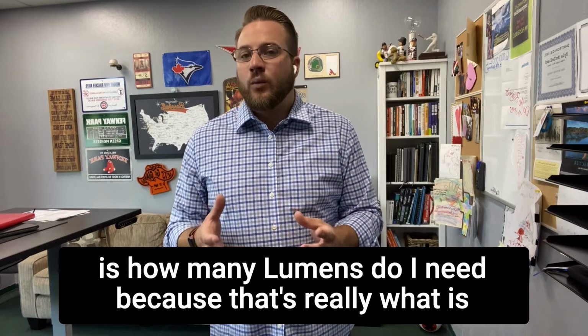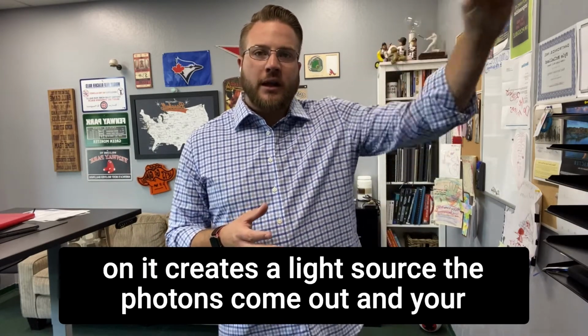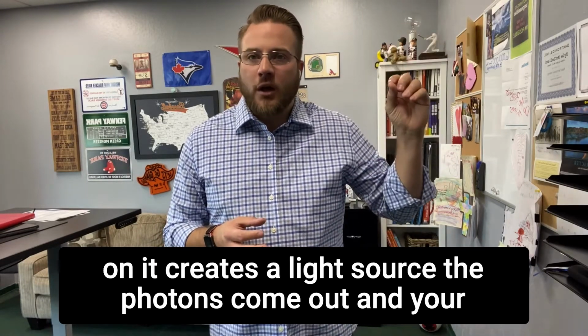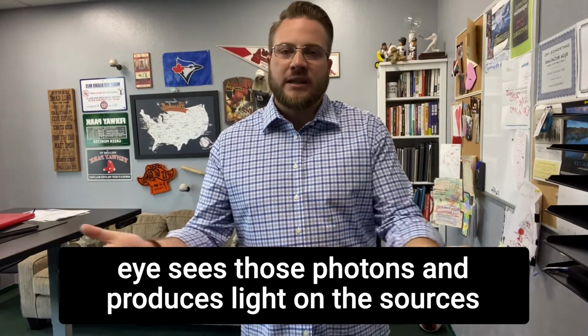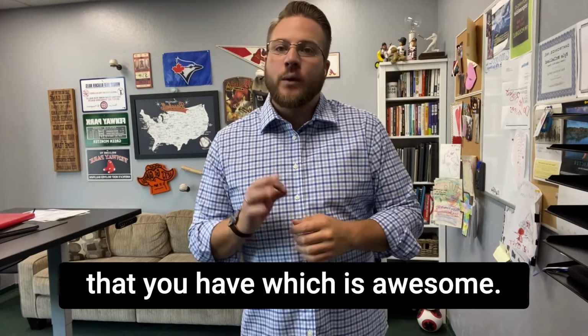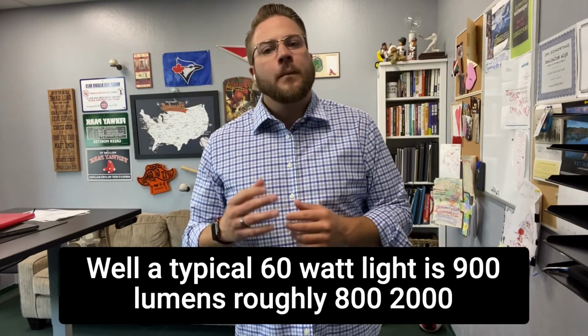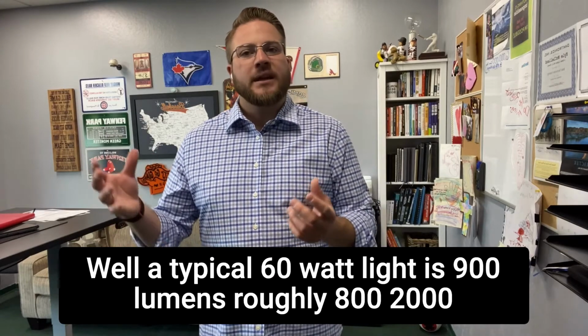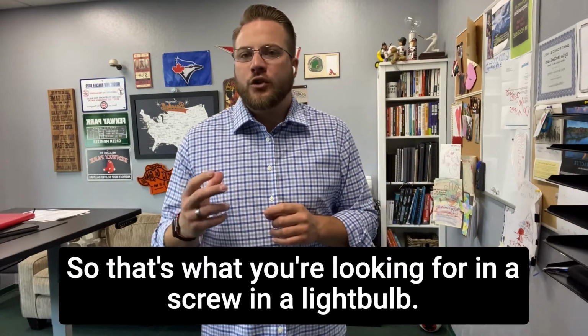Because that's really what is produced when you plug in a light bulb. The light bulb turns on, it creates a light source, the photons come out, and your eye sees those photons and produces light on the sources that you have, which is awesome. But how many lumens do you need? Well, a typical 60-watt light is 900 lumens, roughly 800 to 1,000 lumens is a really good source. So that's what you're looking for in a screw-in light bulb.